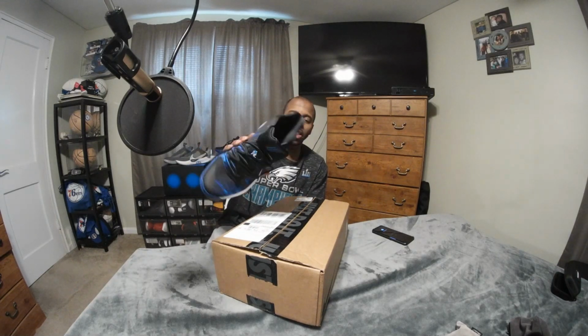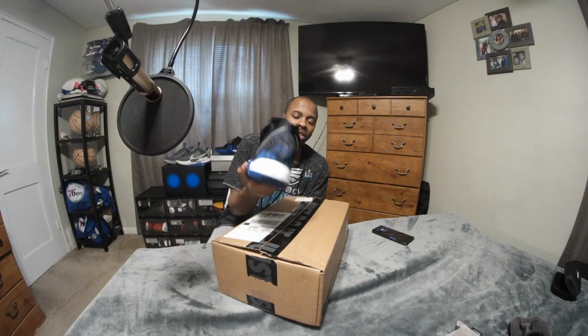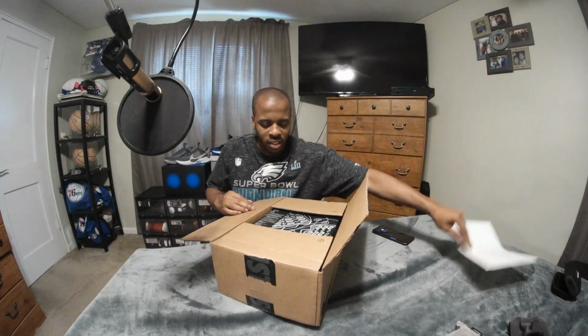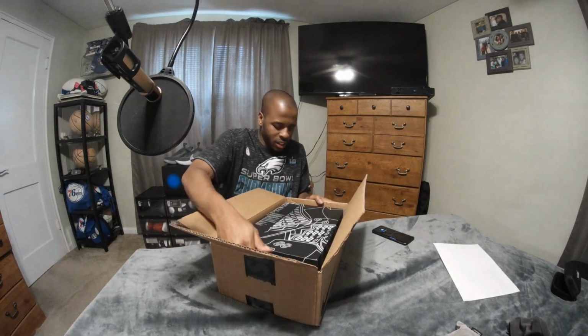If I had the Spongebobs, it would look just like this. Is that this is the Duke version, the Duke PEs that he came out with earlier this year. I'll get into that later. So, of course, you got the whole Nike receipt. Now let's get into the shoe.